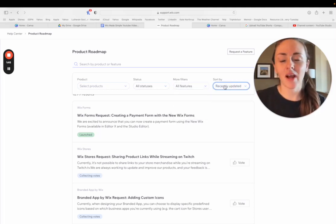I will say that as a Wix designer for the past 10 plus years, there have been a lot of features that my clients or myself have looked for, and we've been using these collecting votes features for the past few years to kind of show Wix and the development team there that these are features that we're really interested in. And many of the features that we've looked into or we've kind of reached out about have actually been developed and launched.